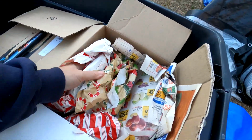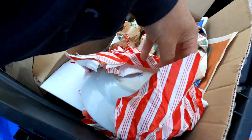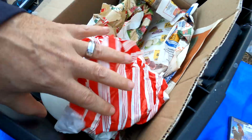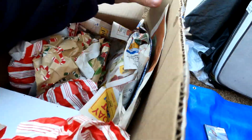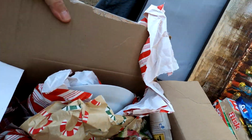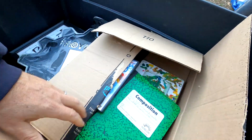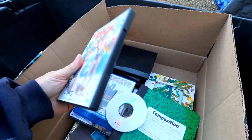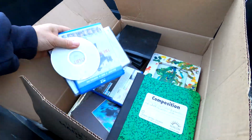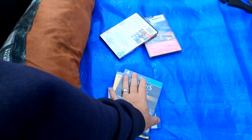Here is Christmas wrapping paper on top of more dishes. Also made in Japan. This is more of those same dishes we saw earlier. These are just the bigger ones. So boo! All right, what do we got in the box? Yeah, okay, we got that. We got a couple of DVDs. Some Blu-rays. Nope, that's a PS4 game box.